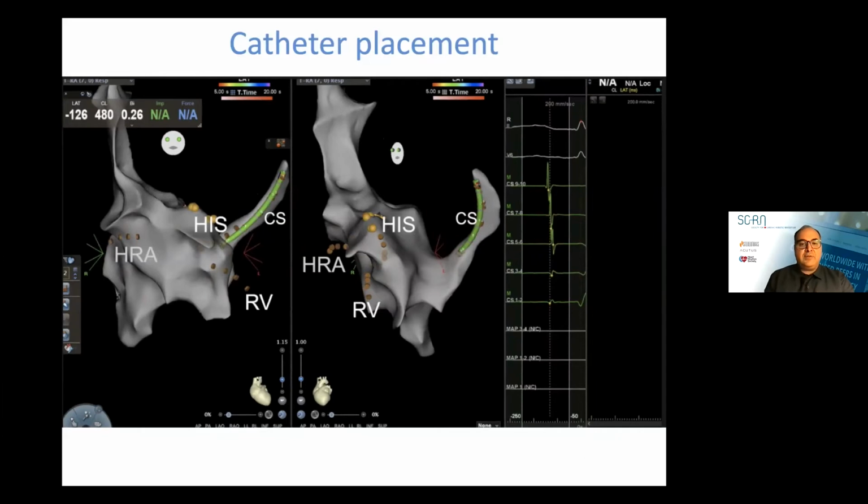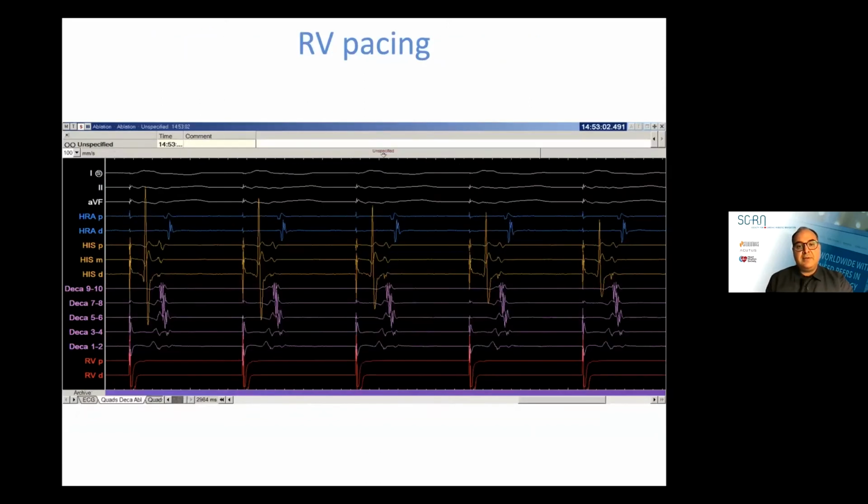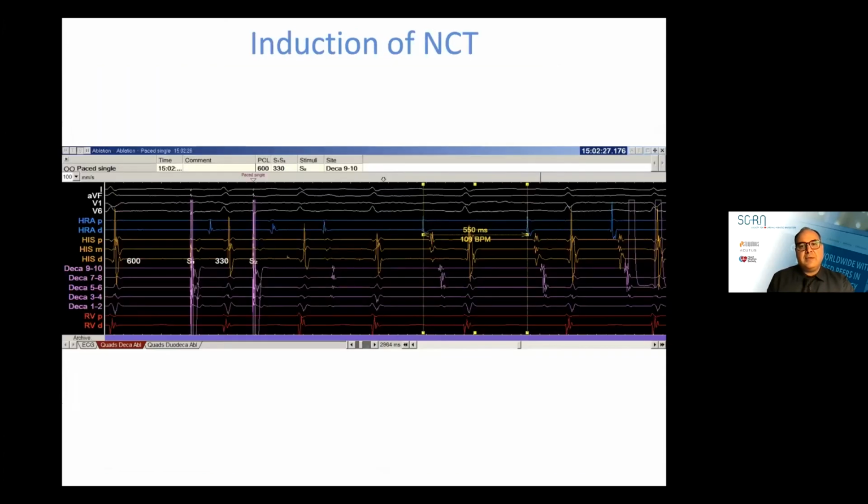So we did that, and then we started doing an EPS study. So these are baseline measurements. As you can see, HV is normal, 48 milliseconds. Nothing funny about the baseline. Ventricular pacing showed concentric atrial conduction with the VA jump actually going from 600, 390 to 370, goes from 158 to 234. So I already have some suspicion that maybe AVNRT is the cause of this.